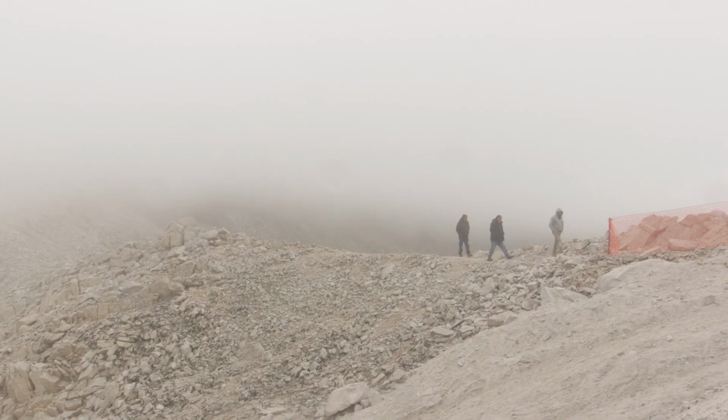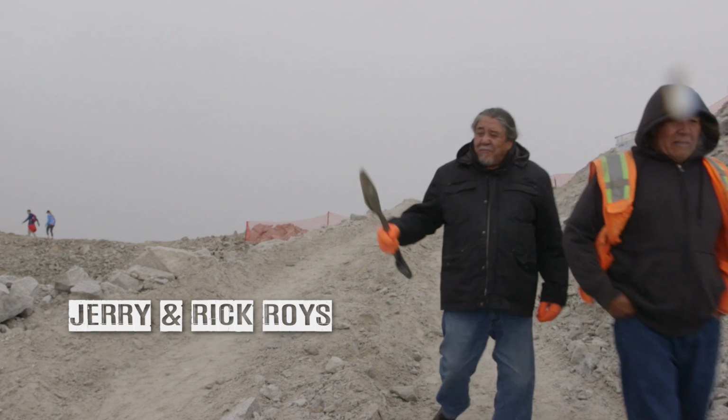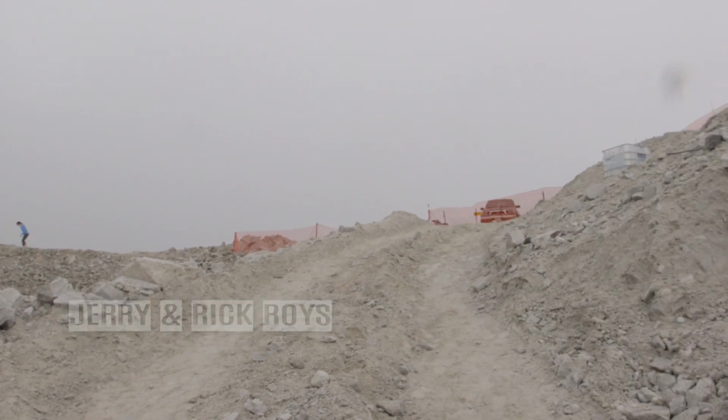Well, today's a special day. I got my father, Jerry Royce, and my uncle, Richard Royce, up here. We call him Rick. And they never pulled a raw gemstone out of the ground before, so today we're going to see if we can make that happen. I'm going to take them over to the area that we're working and see if we can pull some blue.